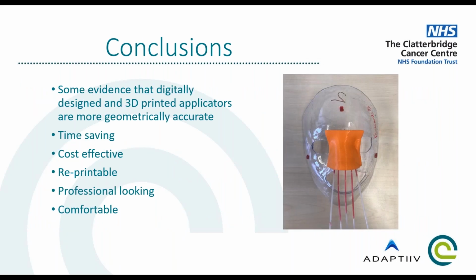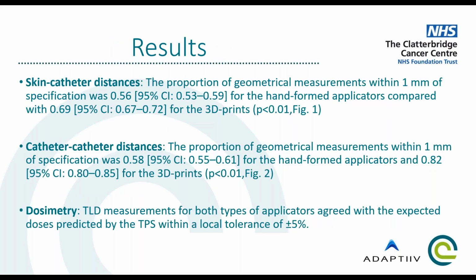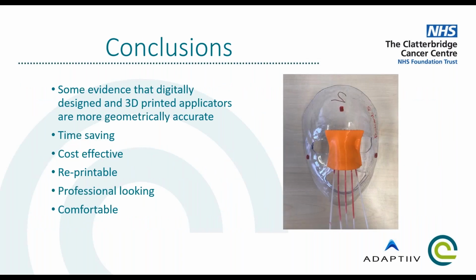And as for the results, statistically, we looked at the proportion of means of these results and found that they were statistically significant in both cases. So that gives us some evidence to reject the null hypothesis that there is no difference in the geometric accuracy of these applicators. And as for the dosimetry, as I said, we were happy that they were within our clinical tolerance of 5%.